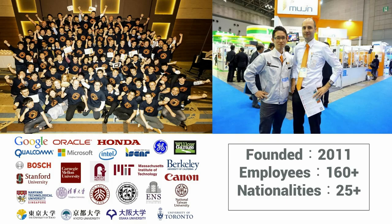So Motoman was founded back in 2011. So we've actually just passed our 10-year anniversary. So we have a fairly long history in this space of intelligent robotics. And that really comes back to our two founders. So our founders are up there on the upper right.